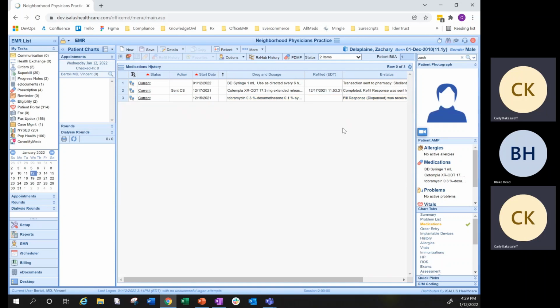But if you have the fill service level turned on and your pharmacy supports these types of messages, they can now display as they're dispensing or maybe putting back to stock prescriptions that patients are receiving. So this might be helpful for you to discern whether patients are actually in fact getting their prescriptions or not, and you can view that information here in the e-status.